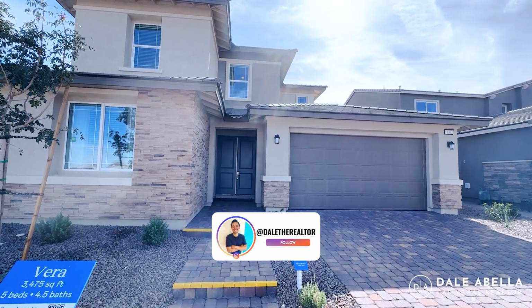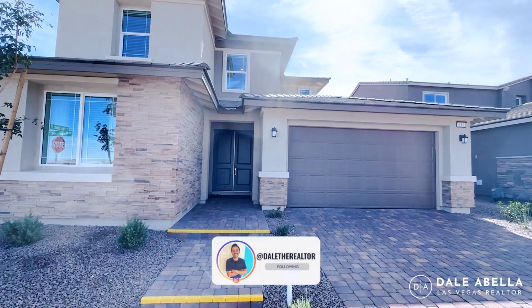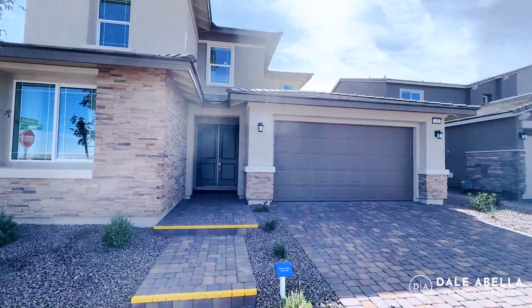It's priced at about $701, and they have one under construction. I think it's scheduled to be completed in the next few months. That is going to be in the low 700s. I think it's about like 720. But yeah, guys, very excited to show you guys this home.